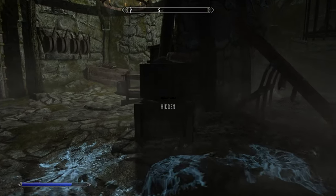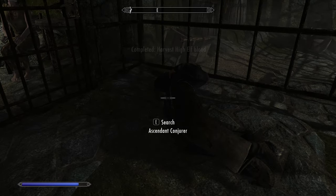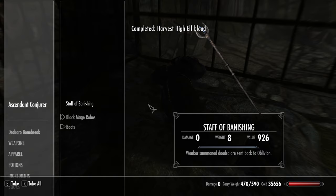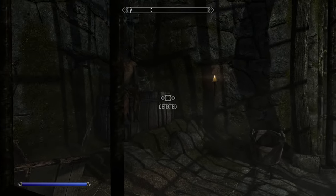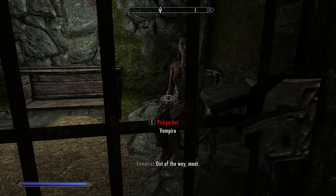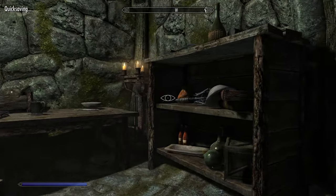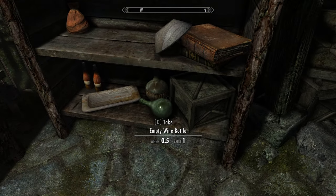Spikes on ya. Let's see, ragged robes, no, let me double check. Oh, perfect. Harvest high elf blood, there we go. That's useful. All the stuff we can sell pretty much. Hello, how you all doing? Can I talk to you? Out of the way, meat. Nope, okay. I'm trying to pickpocket you, but you don't have anything. We could take him out. I don't really remember. I don't think it's worth taking him out. Oh, have a mace though, that's nice.